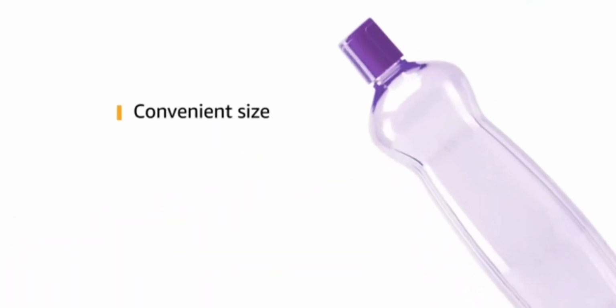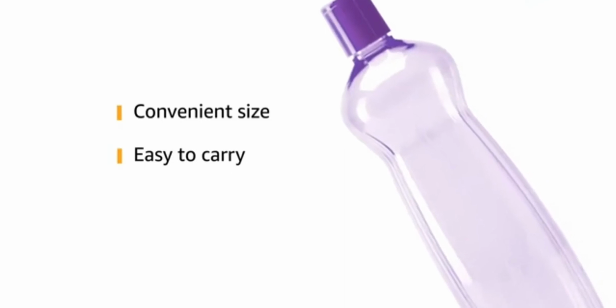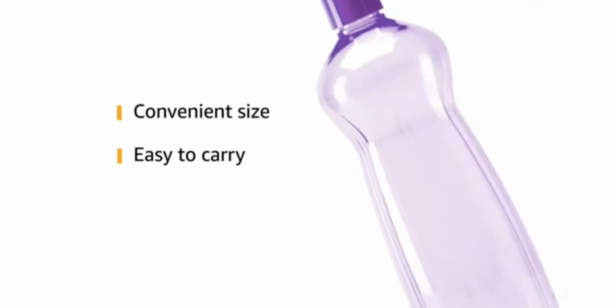The convenient size of the bottles makes them easy to carry in a side pocket of a bag, making them suitable for use while traveling, picnicking, or carrying in a car bottle holder.